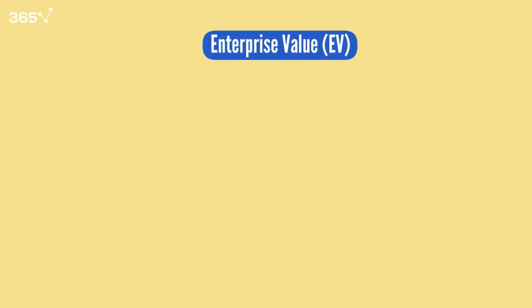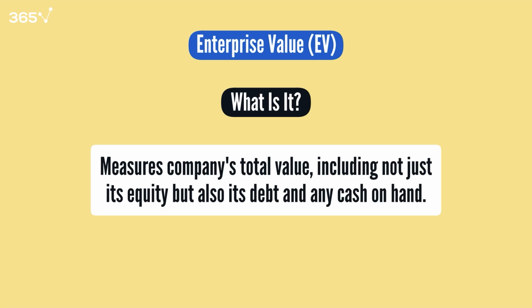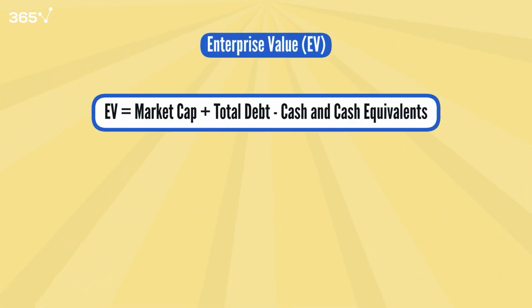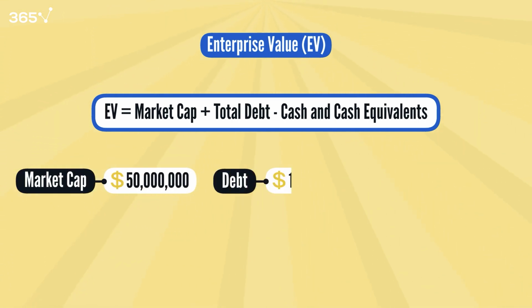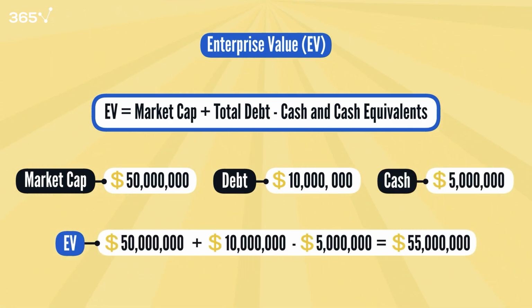Enterprise value provides a more comprehensive valuation by including debt and subtracting cash. The formula is EV equals market cap plus total debt minus cash and cash equivalents. Using our example, if the company has $10 million in debt and $5 million in cash, the EV would be $50 million plus $10 million minus $5 million, which equals $55 million.